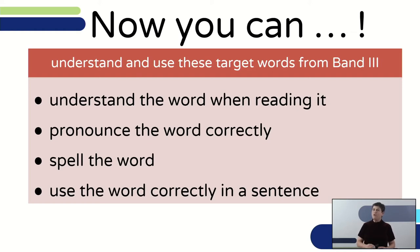And if you don't feel 100% confident about these words, go back through and write them again and make up new sentences and make flashcards and practice with them. Because you can learn all of these words.